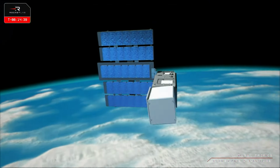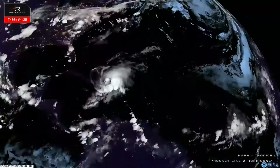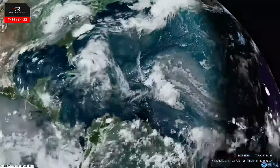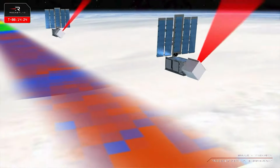These satellites are looking down at clouds, at storms, at hurricanes, and they're looking to see how they form, how they intensify, or how they get stronger. So with Tropics, we have 4 CubeSats that are going to be orbiting the Earth. They're about the size of a loaf of bread, so very small compared to your traditional satellites.